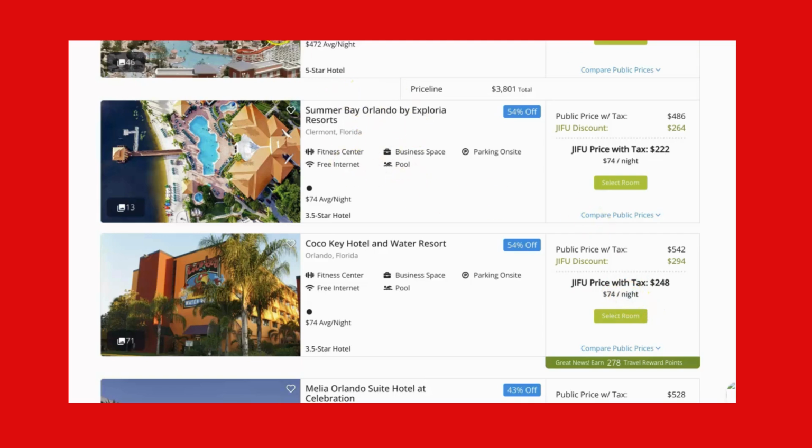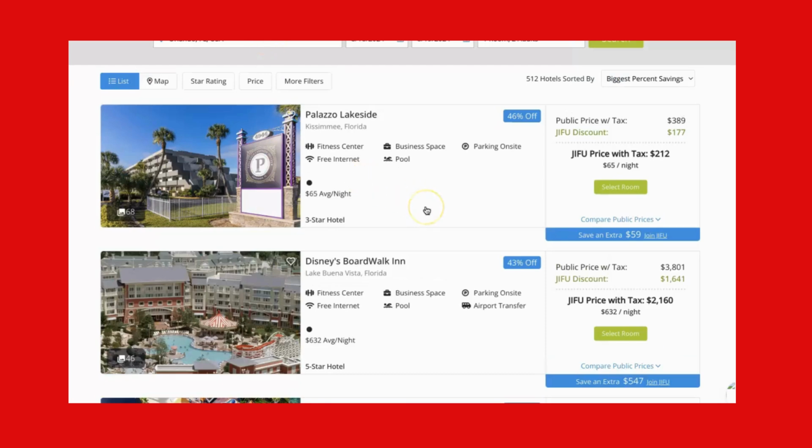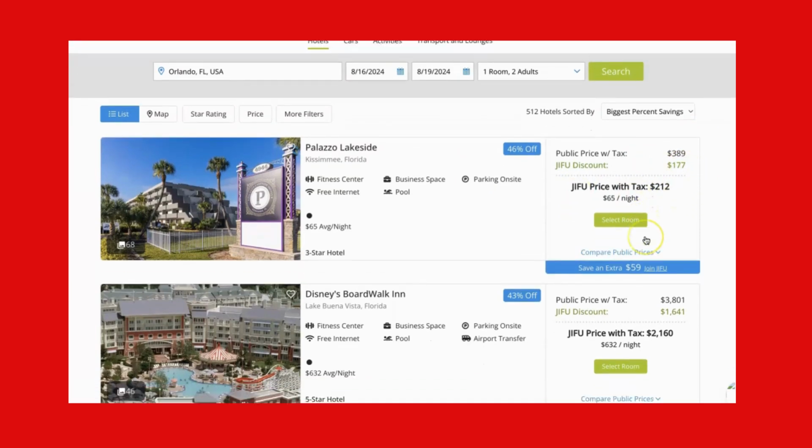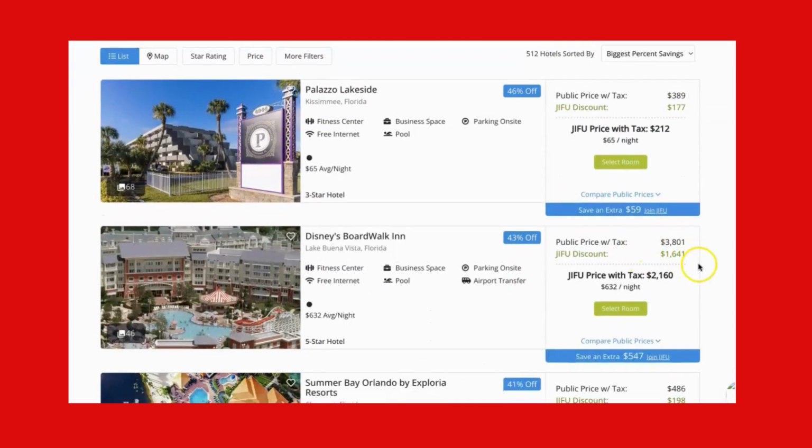Now look, this is for the people that just want to come and use a pass. So if I give you a pass, if you want to use my site, look at the prices. We're going to see. Still good discounts. Look at that. So it was $1,641 here, right? A 43% off, right? This is what you would get as a guest. You would get this price, $2,160.